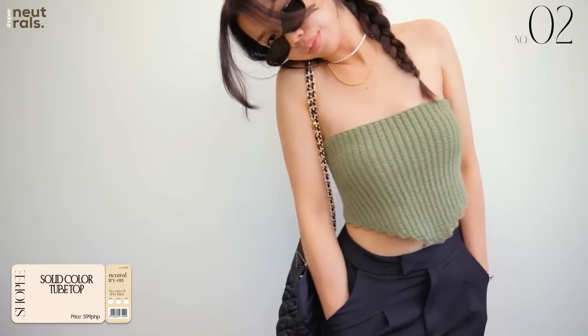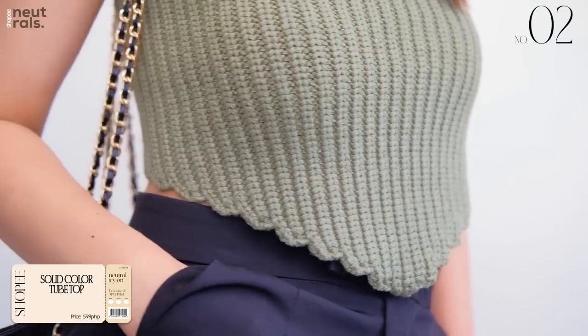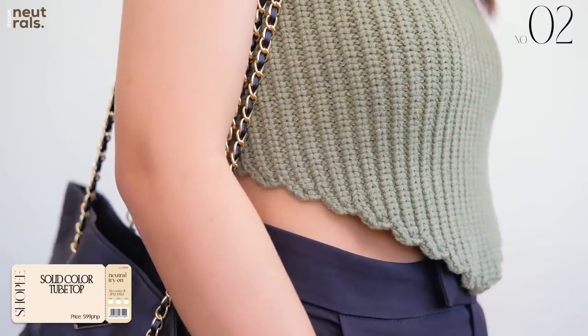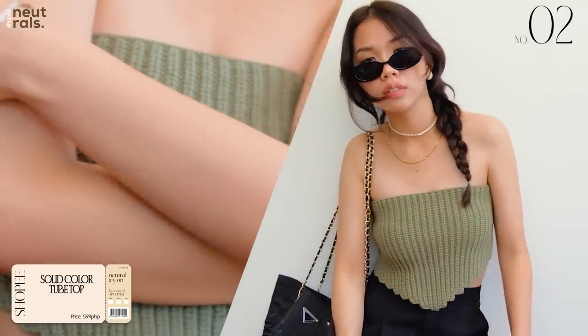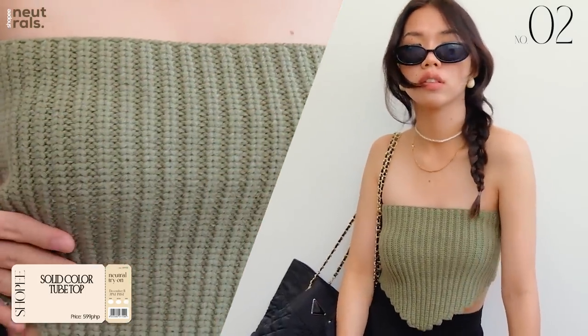You can pair this one with black jeans, white jeans. Kung pupunta ka sa beach, I would recommend this one. You certainly would like to pair this one as a cover-up with your bikini. Super cute. So, inuuna ko talaga yung mga favorite ko muna bago yung mga basics or what.